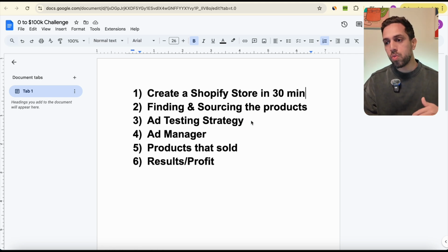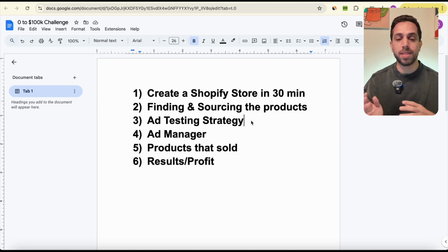So now we're gonna move into the ad testing strategy. So you guys can see the whole process, but before I move into the ad testing strategy, this is a situation where people can waste some time, okay? And it would be understandable.